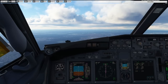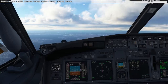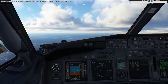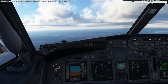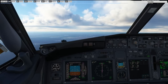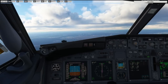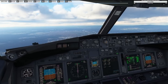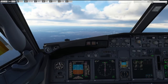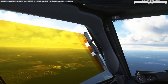Flaps 1, speed checked. Speed 160 or greater until 5, Lufthansa 771 Juliet. Flaps 5, speed checked. Glideslope capture. Feet set. You don't need this anymore.